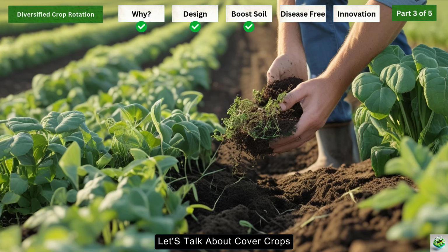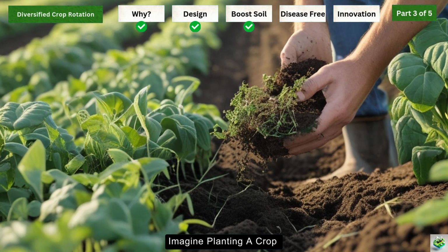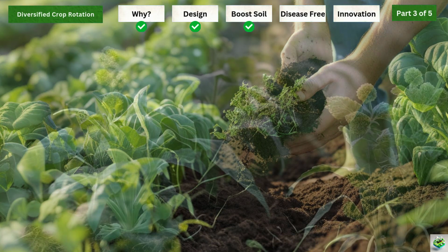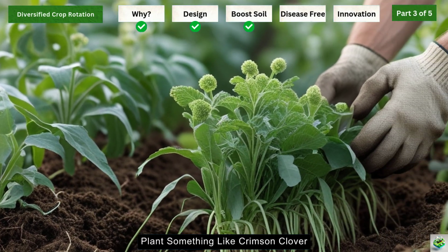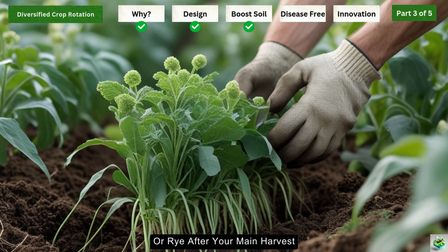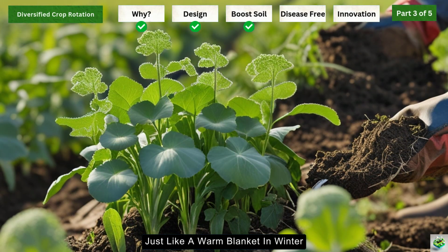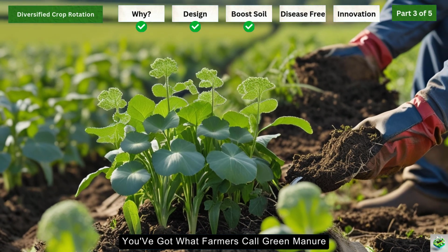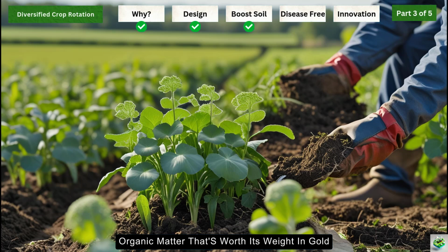But here's where it gets really exciting. Let's talk about cover crops, the unsung heroes of soil health. Imagine planting a crop that you're not even going to harvest. Sounds crazy, right? But these green guardians are working overtime for your soil. Plant something like crimson clover or rye after your main harvest, and they'll protect your soil from erosion during those off seasons, just like a warm blanket in winter. And when spring comes, you've got what farmers call green manure, organic matter that's worth its weight in gold.